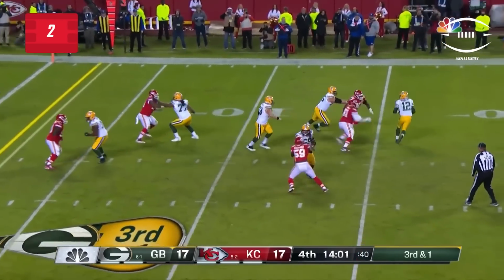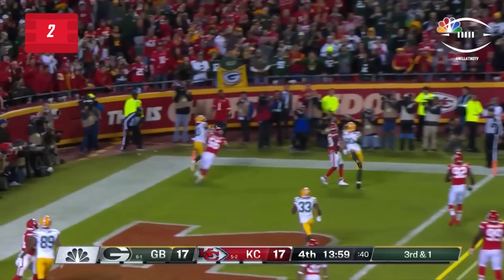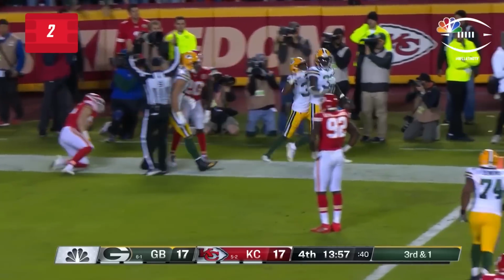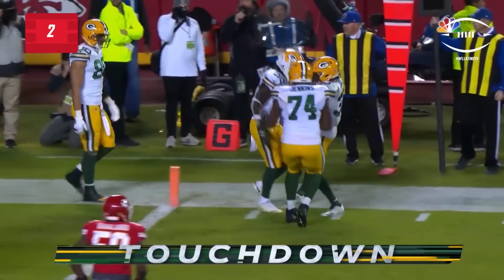Third and one. Rodgers under pressure again and just has to flip it. And it is going to be caught by Williams for the touchdown.